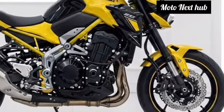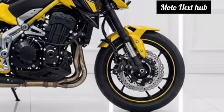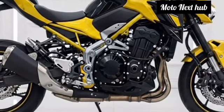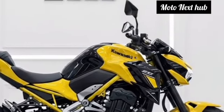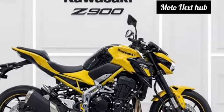Ergonomically, the rider triangle remains familiar, upright enough for daily commuting, sporty enough for weekend canyon carving. The seat padding gets a minor upgrade, improving long-distance comfort without raising seat height. Both taller and shorter riders should feel comfortable thanks to the narrow midsection and natural handlebar reach.